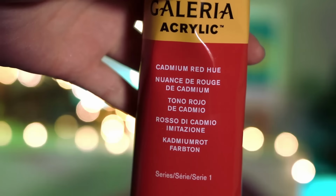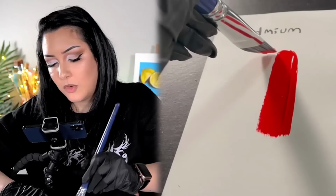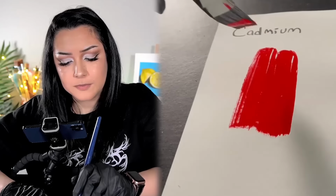So I went ahead and I bought regular cadmium paint and cadmium-free paint. First up will be the cadmium. Oh, this red is like super intense. And even just looking on the camera, you can see how bright it is compared to everything around me. It's like screaming red at me. Wow, it's super pigmented. Oof.